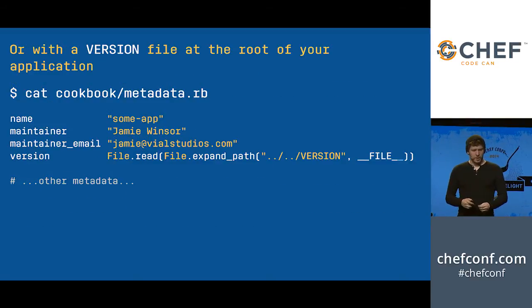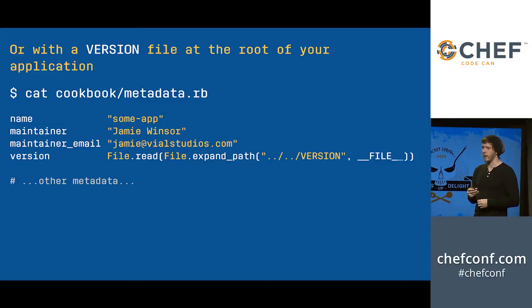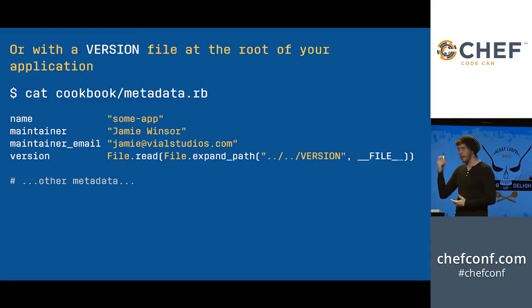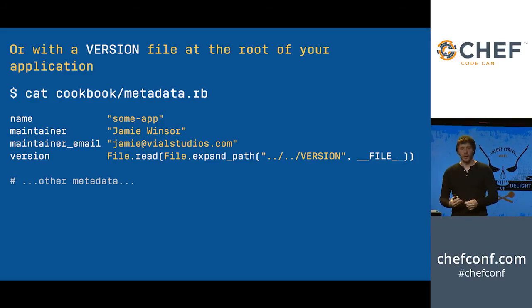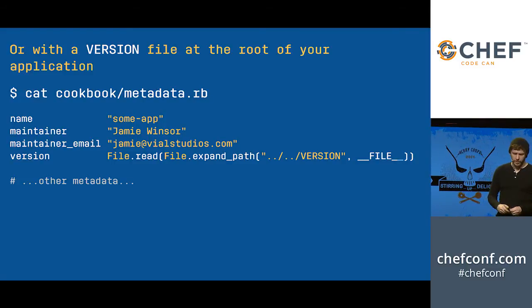So the next thing is, if you don't have a Ruby application, you could just also read a version file from the root of your directory. This is actually how my whole Elixir application works. It reads a version file, or it could also read Git tags, or any way that you want, and it'll just read it and fill it out for you.